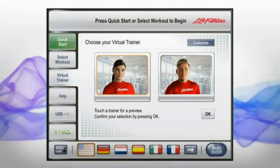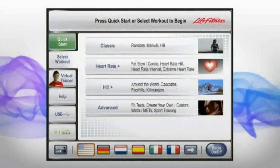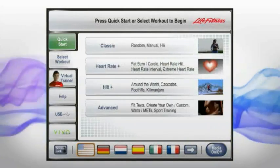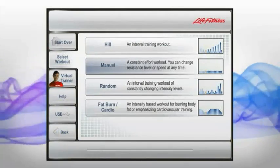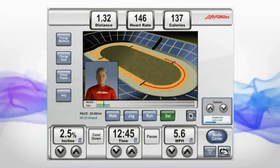You can choose to work out with one of two trainers. They can help you select the best workout for meeting your goals. And once you get going, the trainer can provide specific tips and advice about the program you selected.